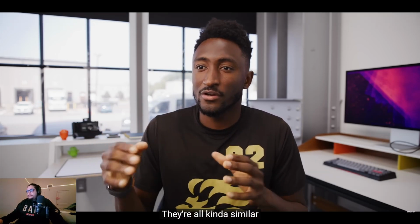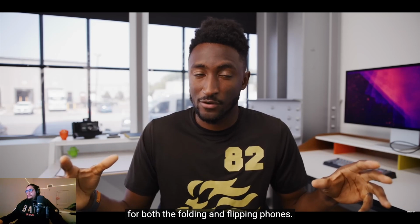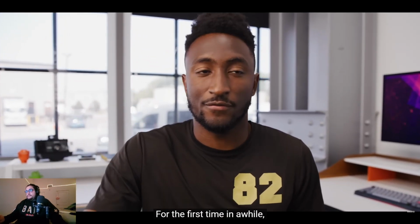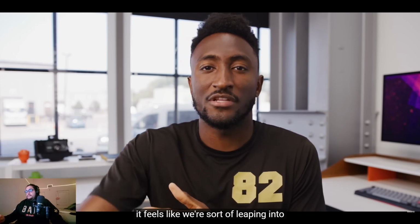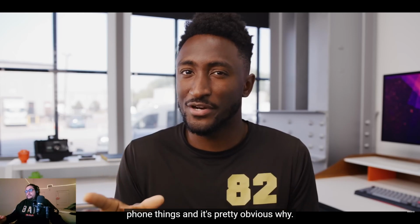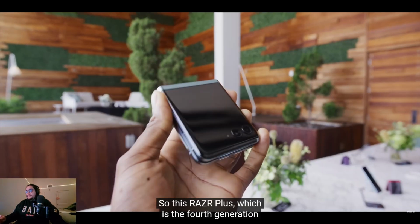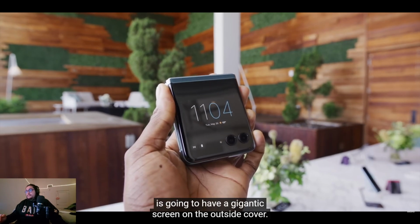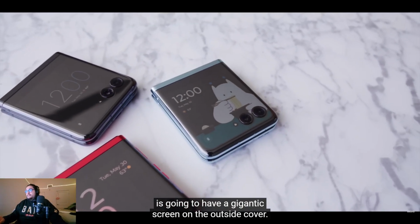You know how a lot of these foldable phones have felt like a small bump up from the previous one? They're all kind of similar for both the folding and flipping phones. Well, this one feels like a big jump forward. For the first time in a while, it feels like we're sort of leaping into the second generation of these flipping phone things, and it's pretty obvious why. So this RAZR Plus, which is the fourth generation of the folding phone from Motorola, is going to have a gigantic screen on the outside cover.